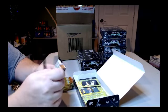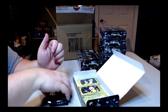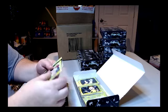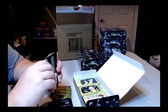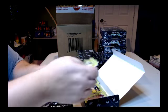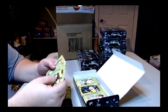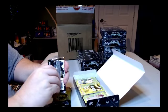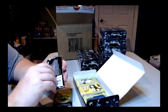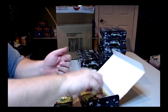Alright, so this is another 1 hit. Again, unless the printing plate's hiding in here. But yeah, I'm figuring 6 base and insert spots, and if the collation is good, I'm guessing everybody's going to get 3 sets.